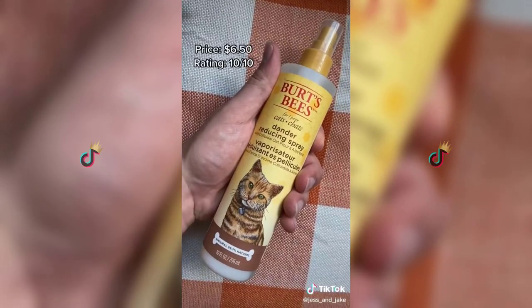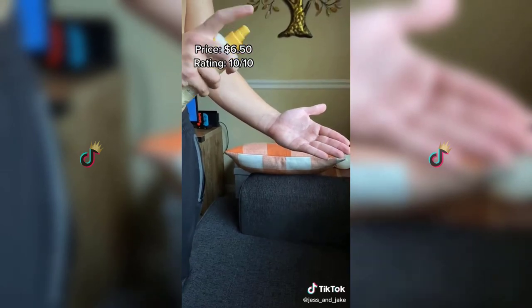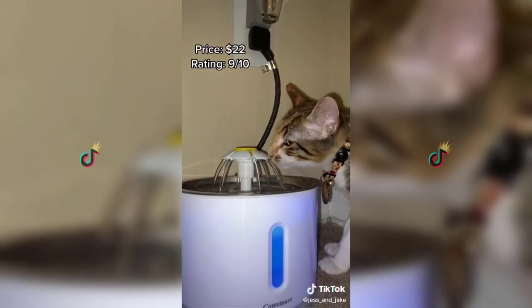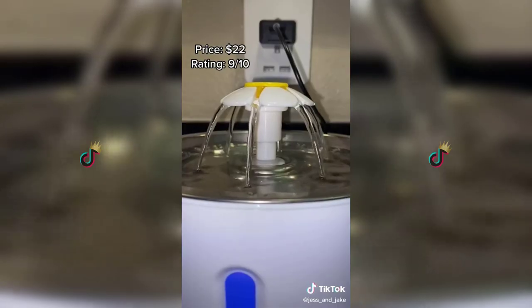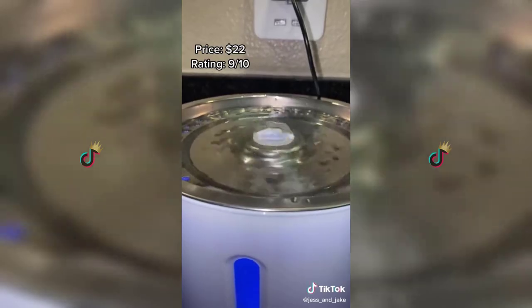If you have cat allergies, you have to get this dander reducing spray. It's all natural and pH balanced, and honestly, Alani doesn't even notice it. Okay, this cat water fountain was also suggested to me on TikTok. Alani loves it. It has three different settings, and honestly, for how cheap it is, it's awesome.